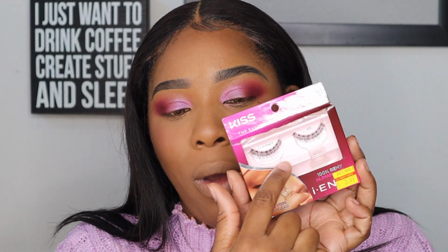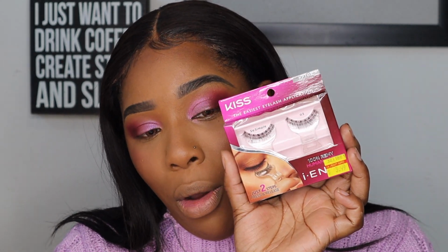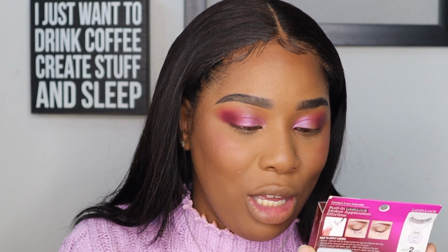It was $3.99, and let's just hope that it's worth it, because if not, then I wasted $3.99 plus tax, because you know Uncle Sam gotta get his. This is the easiest eyelash applicator, and it comes with eyelashes. Y'all see those eyelashes? I don't know who those eyelashes is for, but I'm not putting those on. I'm gonna put on my own lashes. It says the lashes are 100% Remy human hair.